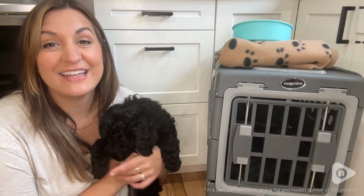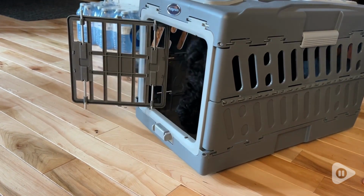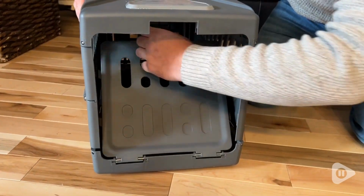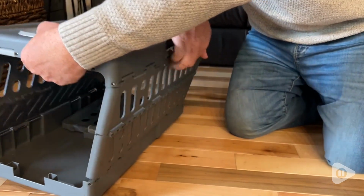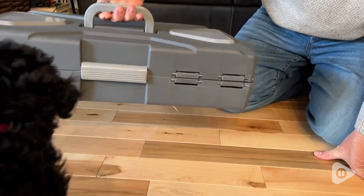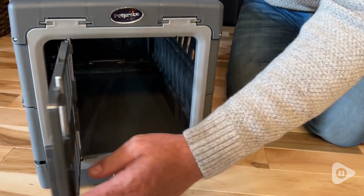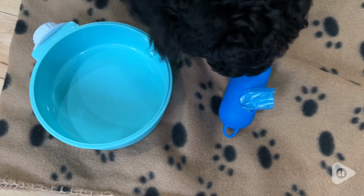Here with WTI, and if you're looking for a portable carrier for your sweet little pet, I have just the one here from Petprsco. So what I love about this carrier is that it collapses down to such a small size, which makes it easy to store when not in use. It's nice and sturdy. I love that the door comes on and off easily, so I can have full access if I want to, or I can open it from either side. Amazing. It also comes with some cute little accessories.